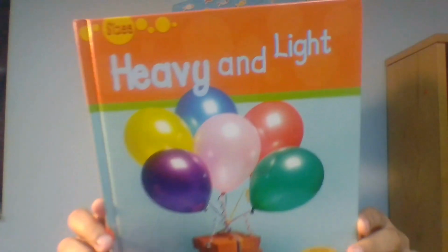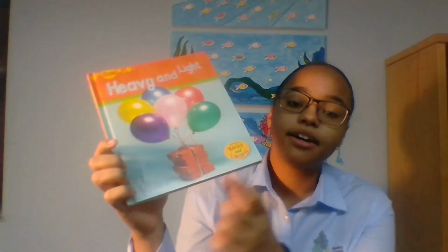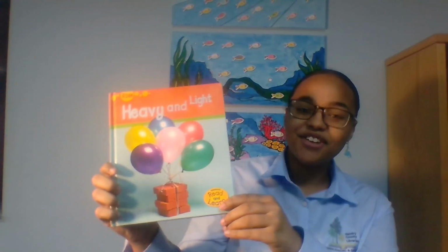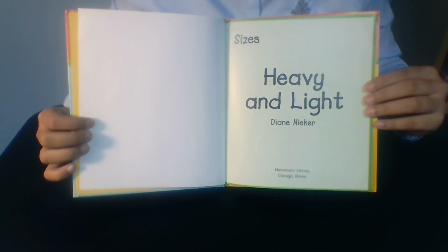Today's book for our story time is Heavy and Light. And it doesn't say it here, but the author is Diane Nyker. Let's get reading. Heavy and Light by Diane Nyker.